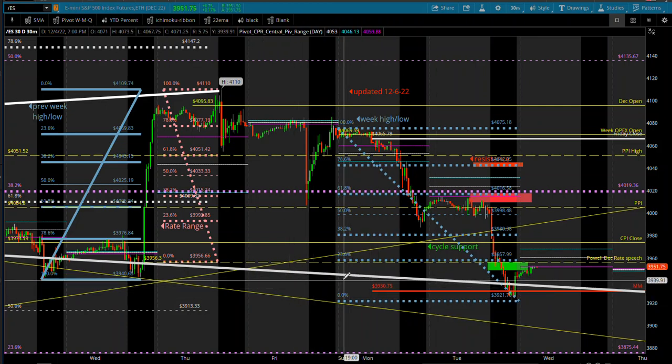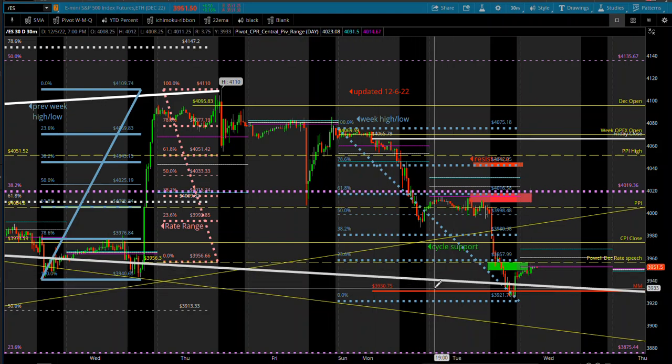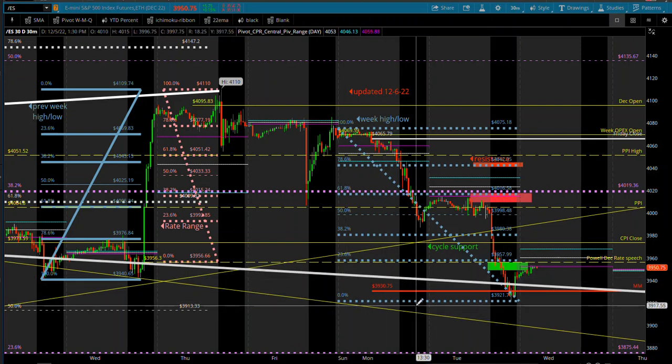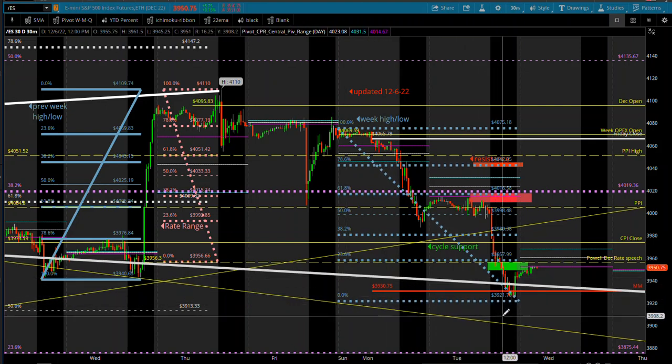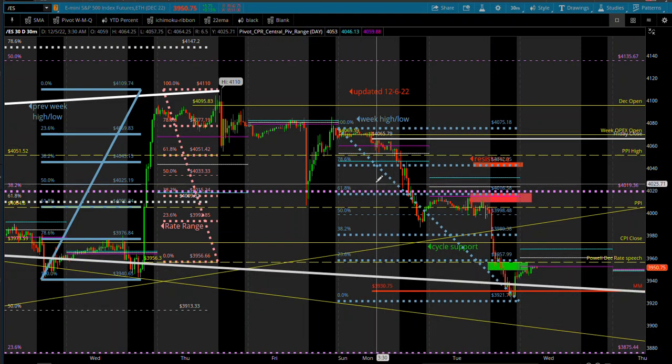Coming down to the bottom of our wedge formation, we did manage to tag the bottom end of our expected move for this week so far, which could very easily hold. We do have a technical reason for it possibly to hold, and the market makers did not expect us to go any lower than that to break out of that wedge this week. All bets are off whenever we come into the end of the week, so we'll see what happens. But that's the first fib that I've got going on here.